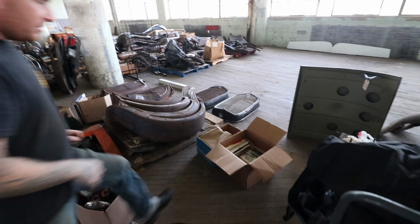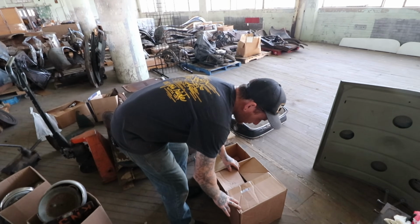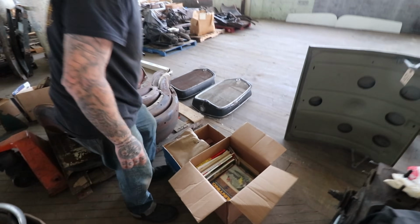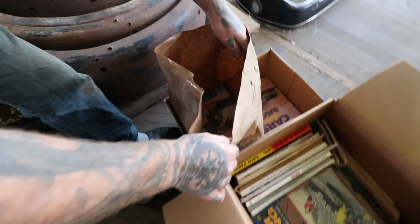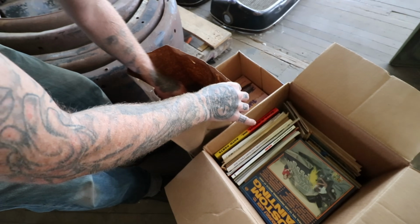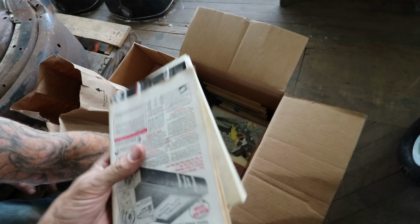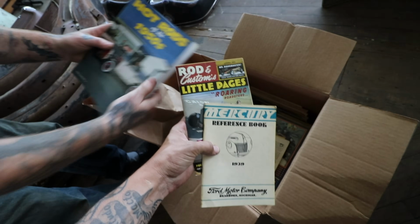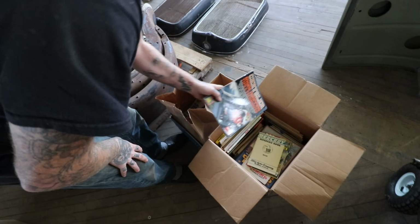Oh yeah, so we had a viewer, which I apologize. This is Tom from Minneapolis who sent us this. He sent us some other stuff before, but he dropped off this whole box of old hot rod magazines and little books and just different books and stuff that he didn't want anymore. He thought we would enjoy. So we're going to be going through this stuff and keeping what we need, and what I have, Mike will end up getting as well.